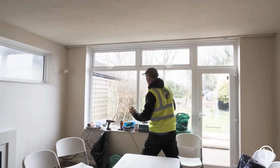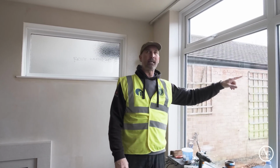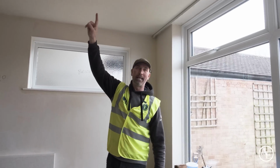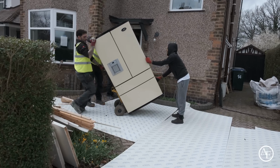Now, the new extension we're going to be doing is pushing out the back. This is going to be a single story pushed out to the back, and then a fourth we're going two-story. But you can see this ceiling is going to be taken down. This window gets blocked up. We've sold this fireplace on eBay for the client. We've sold the fridge on eBay for the client.